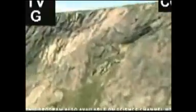The Canadian Shield is the largest single expanse of ancient rock anywhere on planet Earth. Dating back 4 billion years, these rocks are a storehouse of ancient history, a record of dramatic events in our planet's evolution.